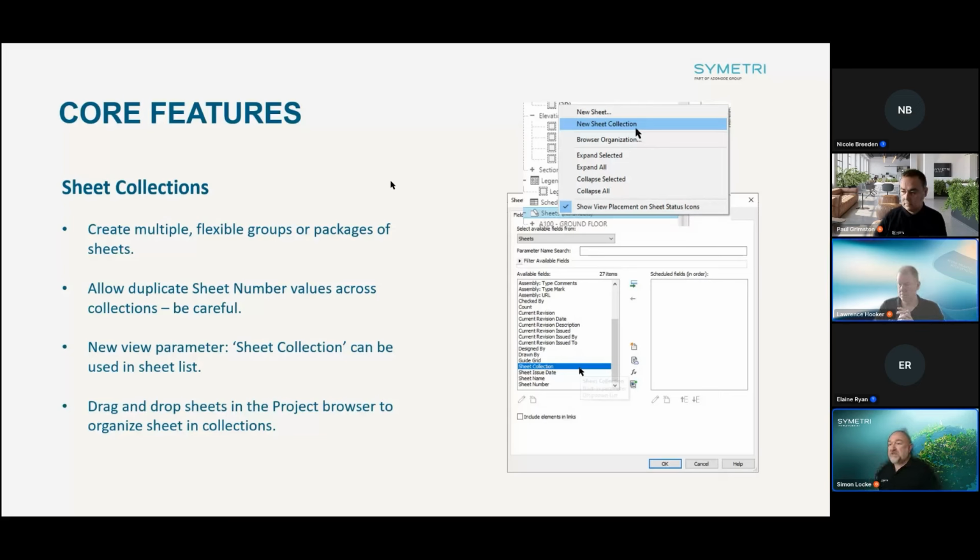So just to be a bit aware of that one. And also with the addition of the sheet collection, there's an additional parameter that can be used within your sheet list, which is what I can call sheet collection. And it also allows you to drag and drop your sheets into these collections once they've been made. So I'll show you that one very shortly.